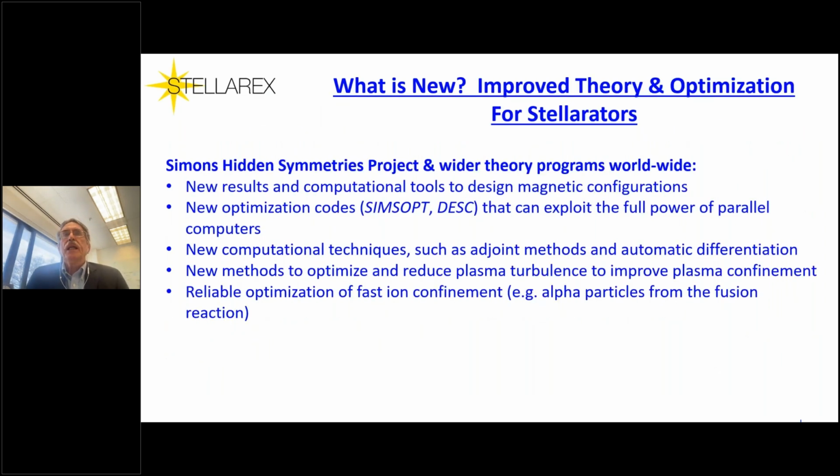What else is new? We now have improved theoretical techniques and theoretical understanding and optimization capabilities based on modern computers, including artificial intelligence. And these are being applied by the largest programs worldwide, specifically to stellarators and how to design stellarators to have even better configurations. Part of that is a project that's actually funded not by DOE or the governmental programs, but by the Simons Foundation in New York City and wider theoretical programs worldwide.